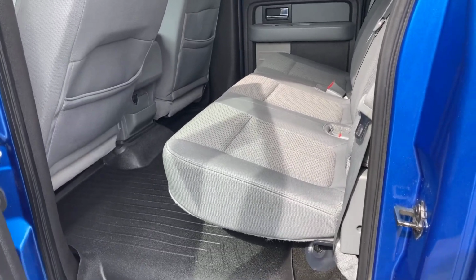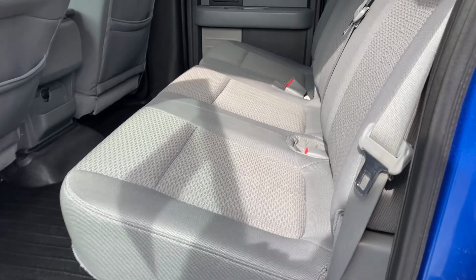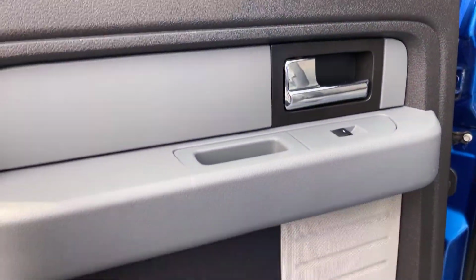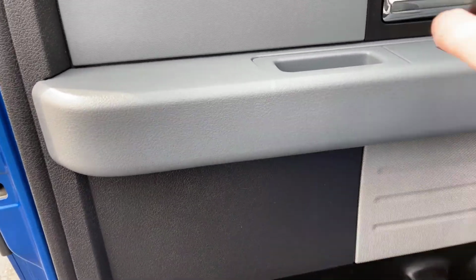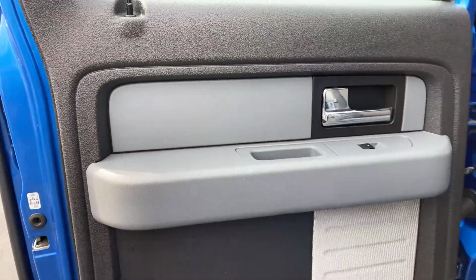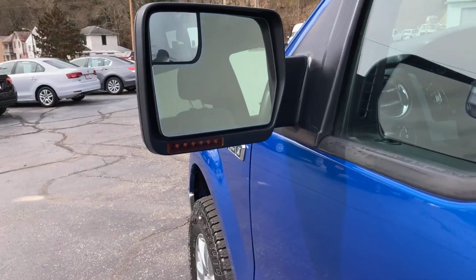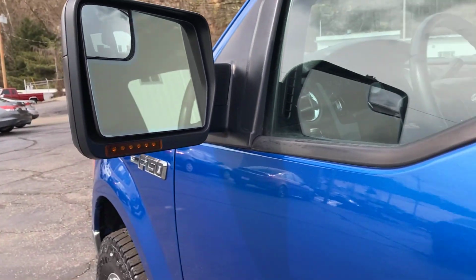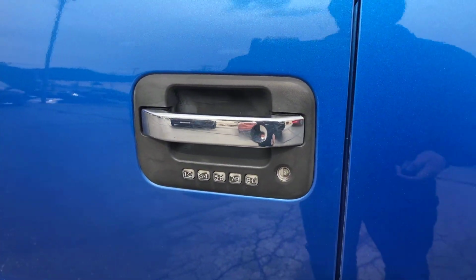Okay, here we are on the inside. You can see it's a gray cloth interior. I'll pan up here to show you the headliner. Appears to be in good condition. Now you do have two-tone color on your door panels. You've got the gray and the black. That looks very nice. And one thing I wanted to point out, on your mirrors you do have turn signals right here. So let's go ahead and hop inside.